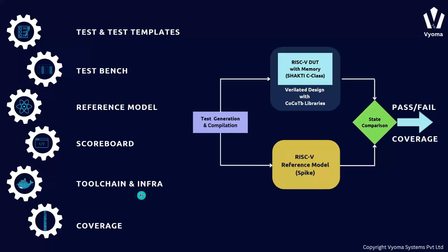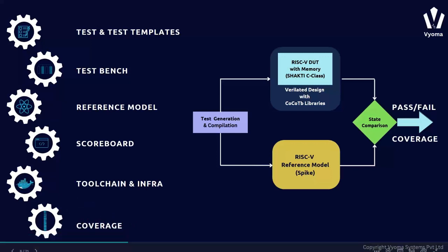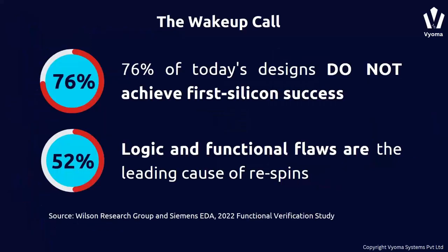The most important part, which we take for granted, is the tool chain and the infrastructure, which we will present, showing how we make it over and use it for RISC-V verification. Of course, every engineer knows how coverage completion or closure takes time and effort. So we also provide insights in this talk on how to leverage the current software infrastructure for defining and analyzing coverage better. So what is the wake-up call?